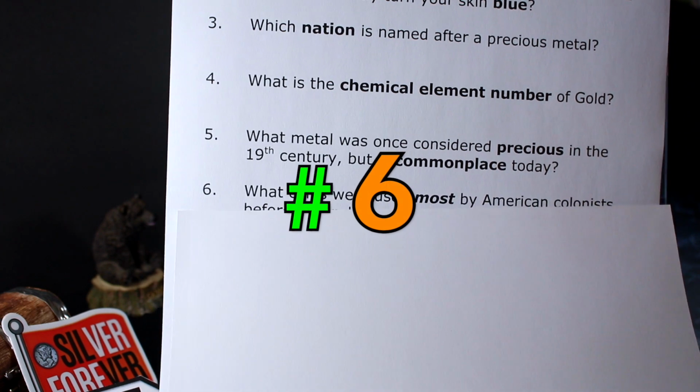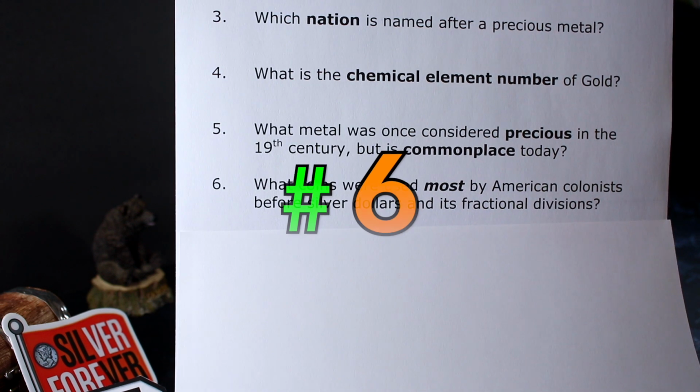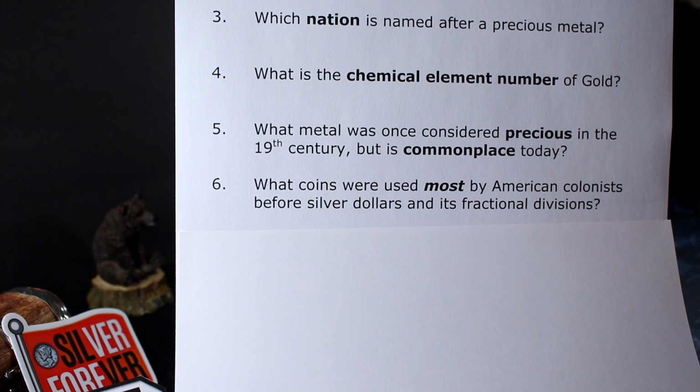Question number 6, moving on. What coins were used most by American colonists before silver dollars and its fractional divisions? So of course, when America was first being colonized by the Europeans, they didn't already have a United States and silver dollars from the United States. The reality is that people were using a lot of different forms of money and coinage back then, but there was one that was most prominently used. What type of coin was that?